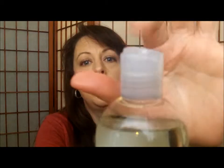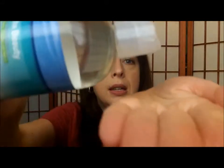And then I get some of this, and it does, ladies, it does have a pop top. So it's really easy to dispense. I just get some of this, and I squeeze it out. I use a lot more than that. And I just rub, and while my skin's damp, I start rubbing it into my body. And you will find that it will soak in really nicely.